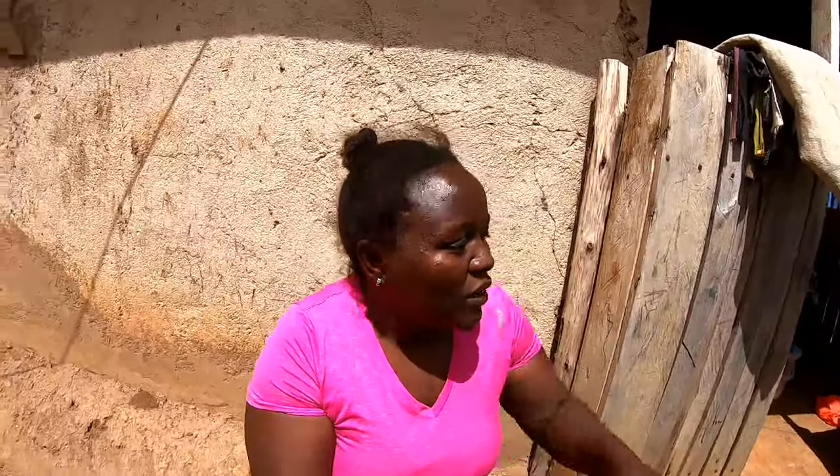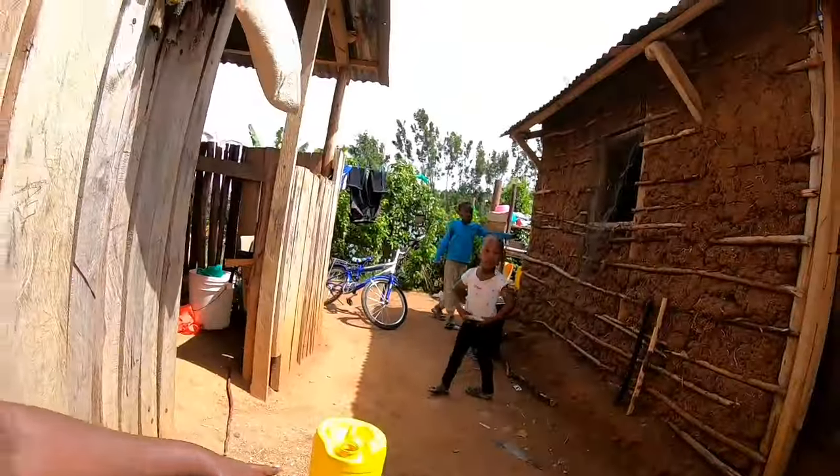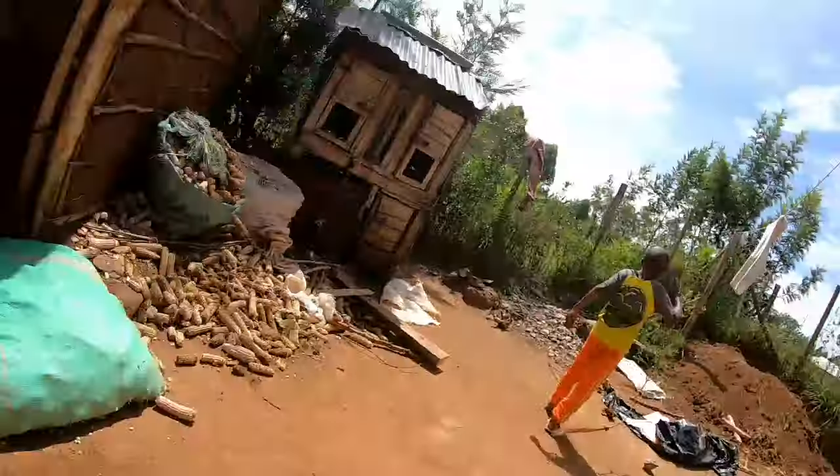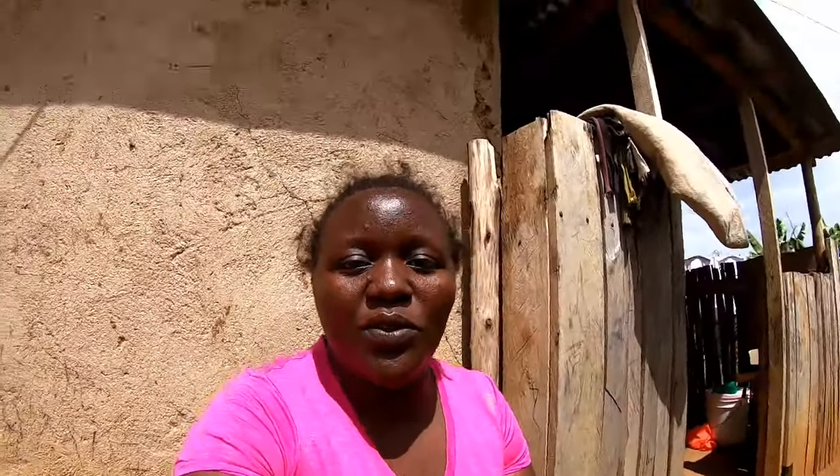Guys, Trevor wants to go in the river with this thing, with a rope and a bicycle. And I'm like, Trevor, are you serious? Do you really know what you're doing? In the river.